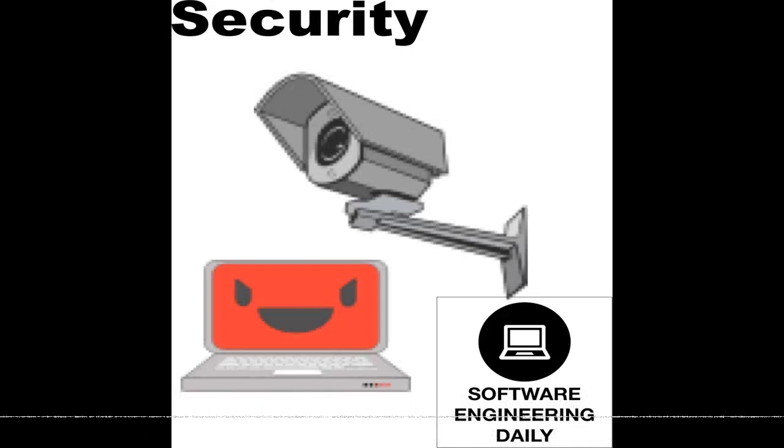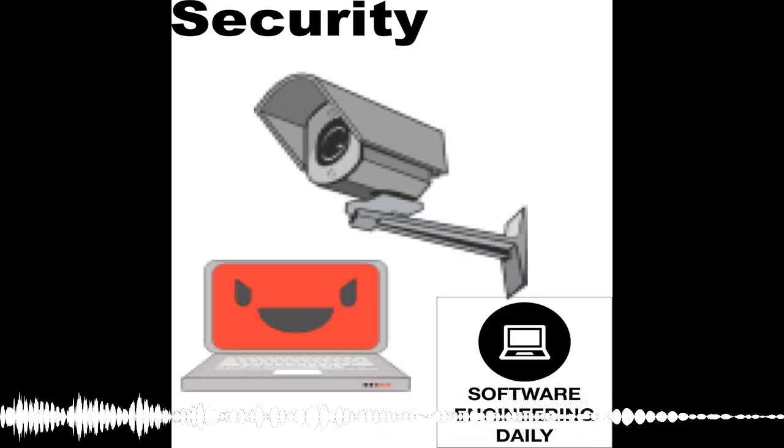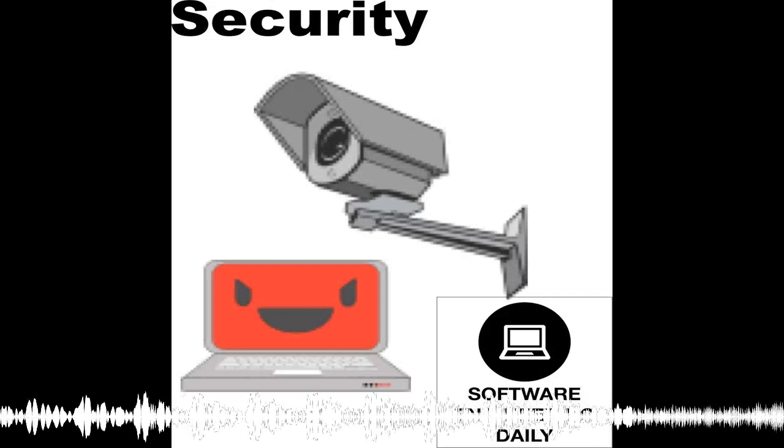We need to look at those lessons learned and adopt them to make the cars safer. That's what everybody wants. The auto industry wants it. Consumers want it. Security researchers want it. And it's just a matter of understanding how to work together.